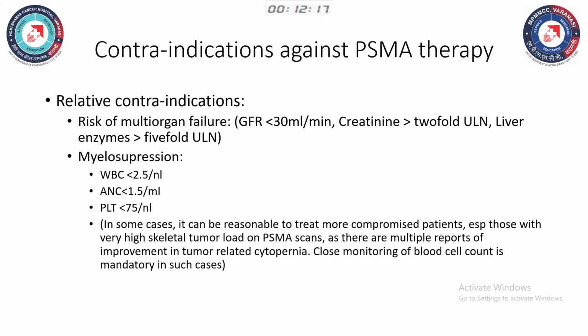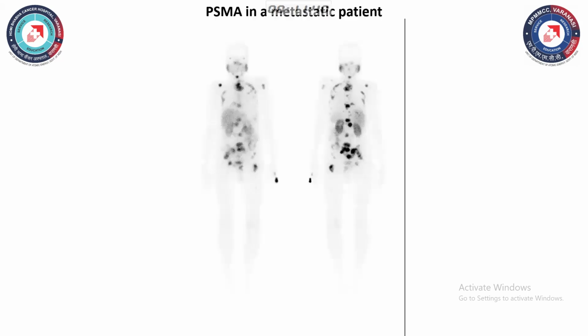Myelosuppression. Initially there was a consideration that when there is a risk of myelosuppression, we tend to avoid PSMA therapy. But in recent times, we have treated multiple patients who had extensive skeletal disease. After giving PSMA therapy, we have found in a significant number that the counts begin to improve. So now we can give lutetium PSMA even though there is a risk of myelosuppression in those with extensive skeletal disease. The only thing is we have to closely monitor the blood cell count.